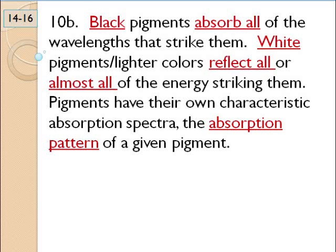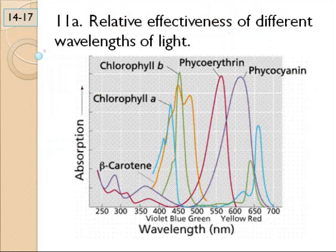So I still have a problem, and it's just me, with white paint being called a pigment, only because there's no light being absorbed, it's all being reflected. But that's probably just because I'm pinching pennies. Not that it really matters. Pigments have their own absorption pattern, and you're going to see some colors in a minute because different pigments absorb different ways. Now, this is a picture you have on the sheet that I gave you. One, two, three, four, five kinds of pigments.